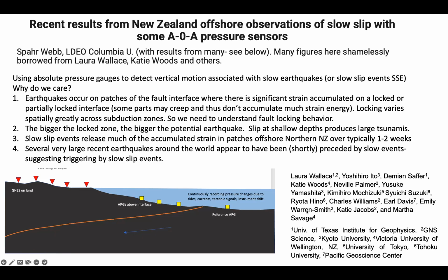Just to summarize, we're using pressure gauges to measure the vertical motion associated with slow slip events. We care because it tells us something about which patches of the fault are locked and which ones aren't. And one of the last reasons we study slow slip is that several of the recent very large earthquakes appear to have been preceded somewhat shortly beforehand by large slow slip events.